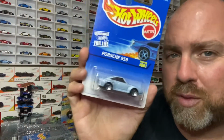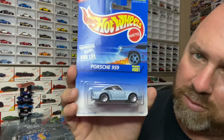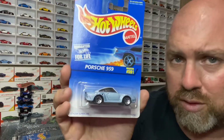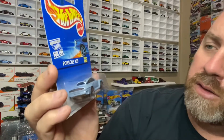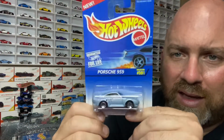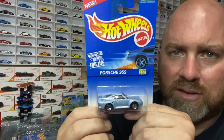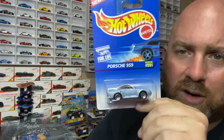This is the first supercar that Porsche made. The 959 was the first car to be able to go over 200 miles an hour. So this is a 209 mile an hour car. And in its day, it was so far ahead of the game, no one could touch it. The closest was the Ferrari.